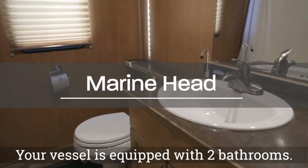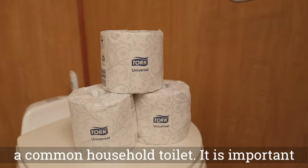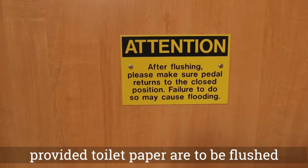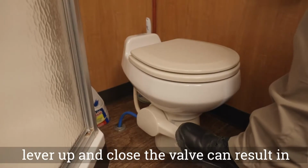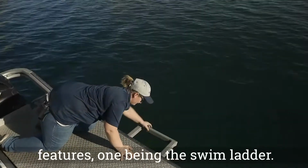Your vessel is equipped with 2 bathrooms. Inside is a marine head, which is similar to a common household toilet. It is important to note that only human waste and the provided toilet paper are to be flushed down the marine head. Failure to lift the lever up and close the valve can result in an overflow of the holding tank.